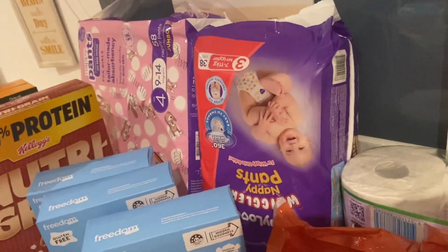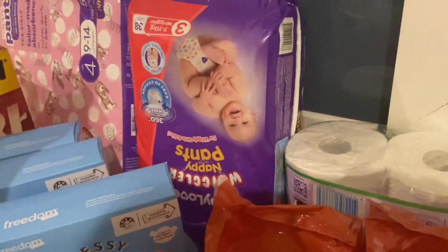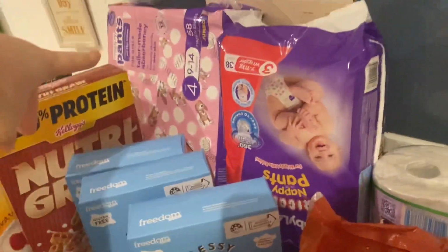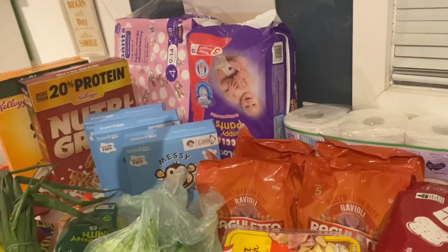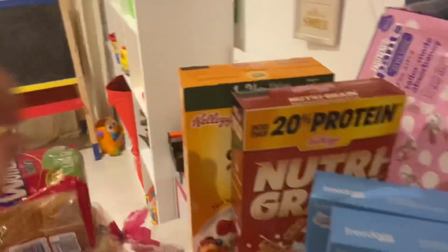And then I've also grabbed 2 packets of these nappies. That is one thing that I find myself going to the store just for those because we've run out, so I thought I would grab 2 of those so that I definitely don't need to run out for just nappies. It is such a pain to do, especially in lockdown when we're trying to prevent doing that.